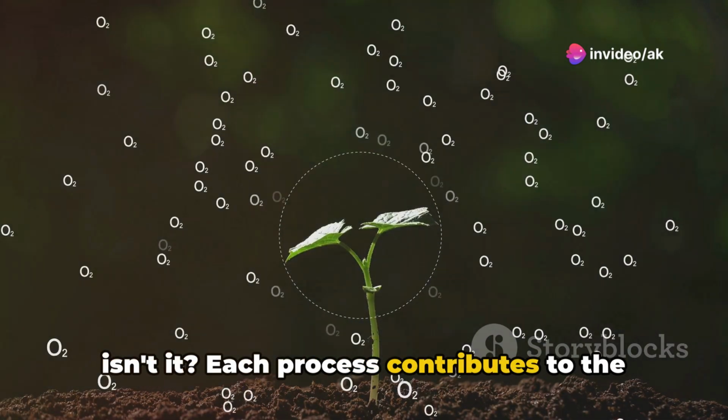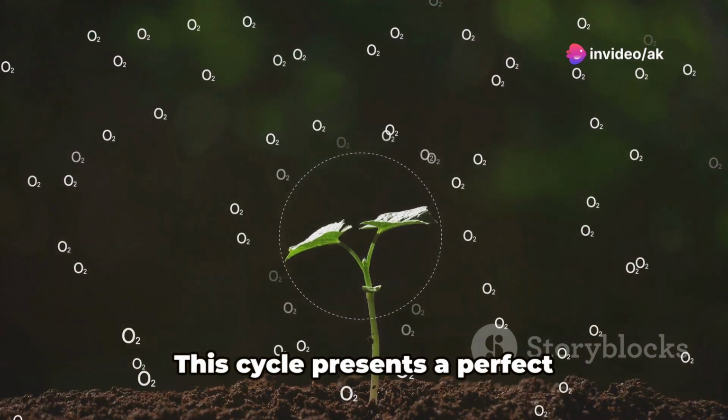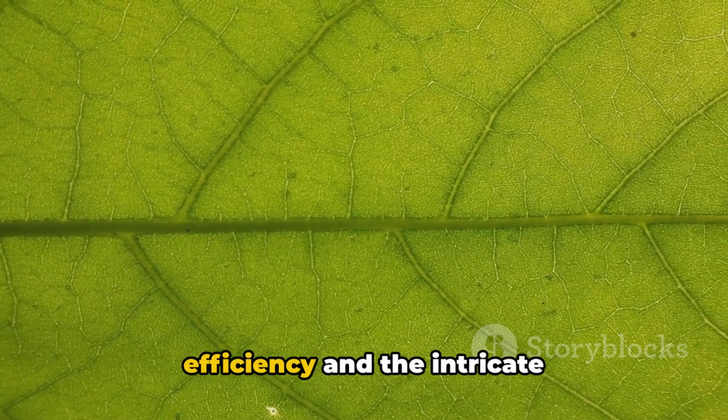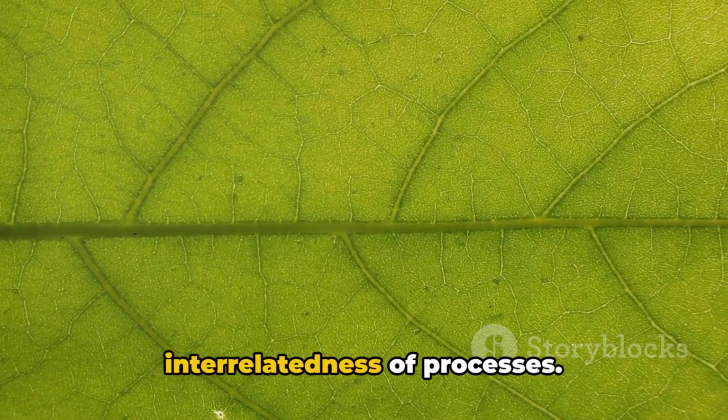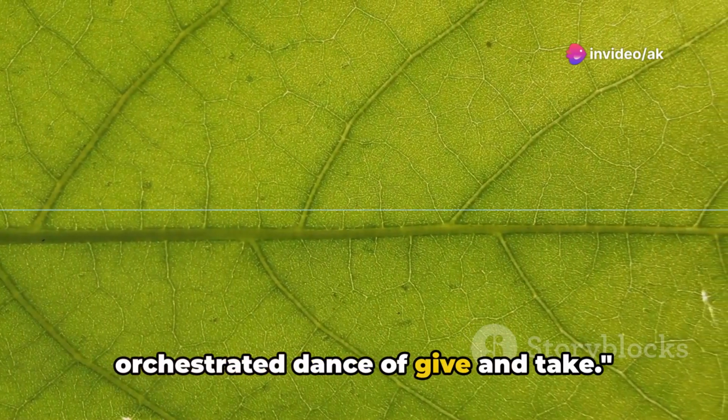Each process contributes to the other. Each leans on the other's products for its operation. This cycle presents a perfect illustration of nature's incredible efficiency and the intricate interrelatedness of processes. In the end, it's all a beautifully orchestrated dance of give and take.